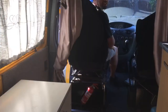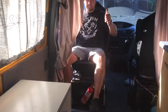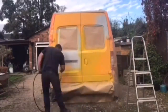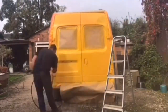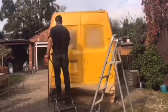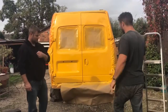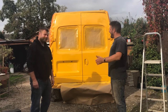Bit of a job on yesterday. I fitted a spinny seat. Right then, back doors, let's go. Right then, Ollie, are we happy with the yellow? Dog's bollocks.